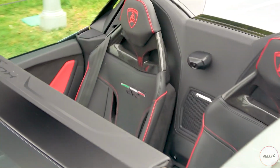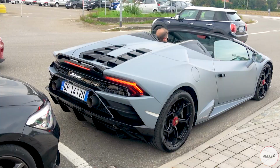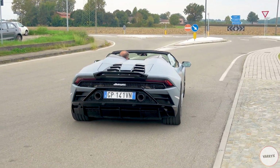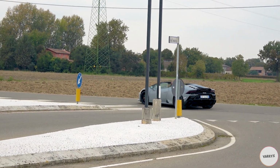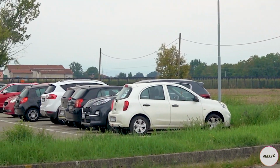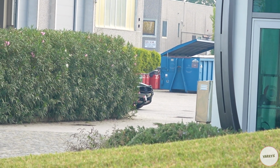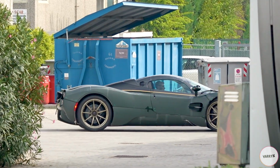Quick look at the beautiful carbon fiber seats on the inside, and then, yeah, let's try to get back to Pagani's. Yeah, no, quick change of plans. I heard the naturally aspirated V10 and I had to stop a bit more. Come on, do it! Do it! Well, yeah, he did it. Oh, there was an interesting startup. Yeah, it's the dark green Utopia.